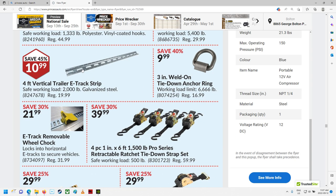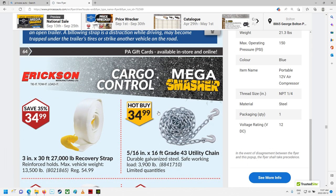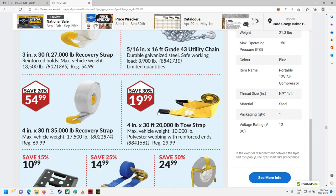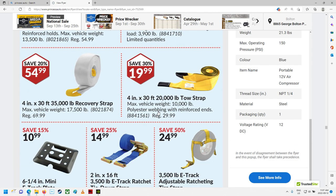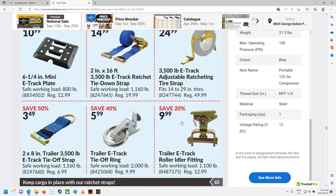There's the E-track stuff. These things clip into the tracks here. A little different. I don't know. I never tried one myself, but more E-clip stuff. $15 for these, pretty handy too for towing stuff on a trailer.